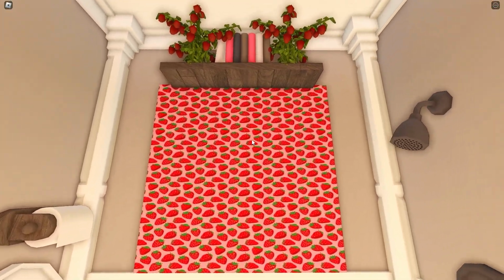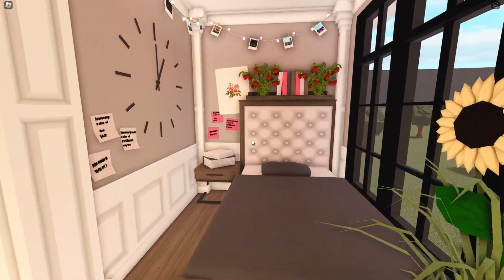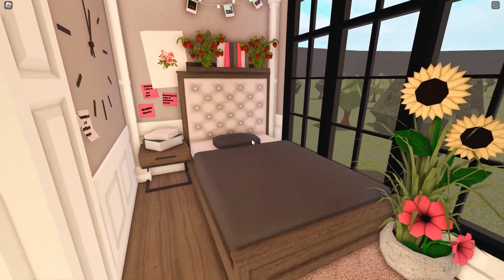So here is the bathroom. Once again, very simple, but look, it gets the job done, you know. So this is the bedroom right here. I think this is pretty nice. I like this. I like the colors together.